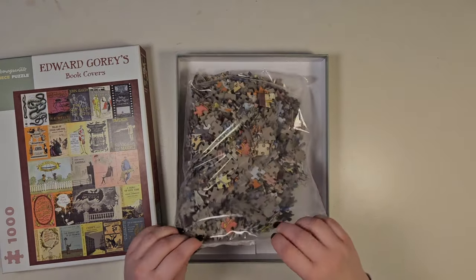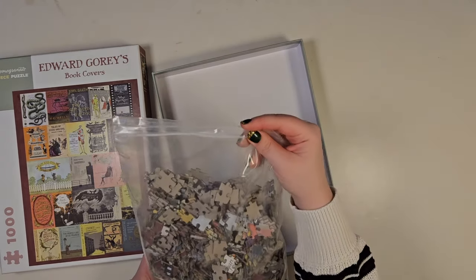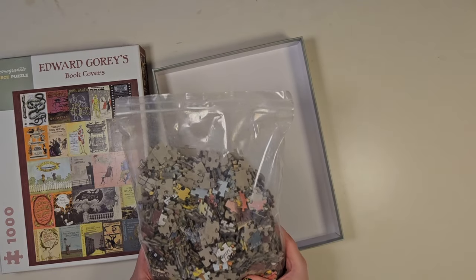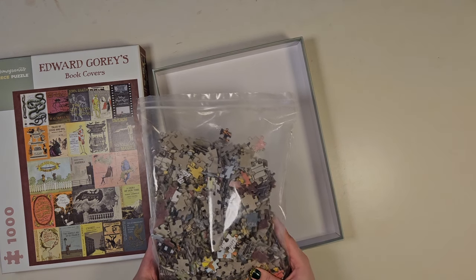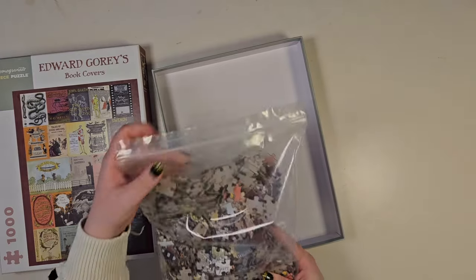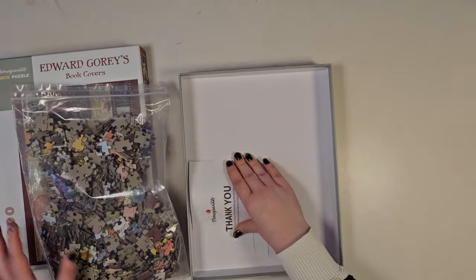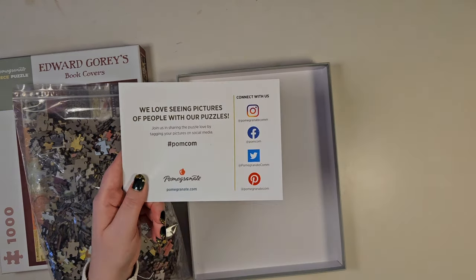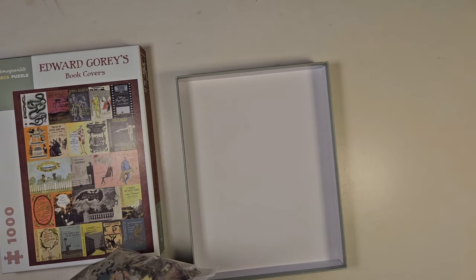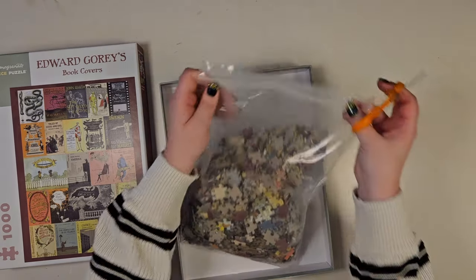Now, one thing I really like about Pomegranate puzzles is that the pieces come in a plastic bag, but it is a resealable plastic bag. I have heard from some people that perhaps in the newer puzzles it's no longer a resealable bag. I hope that's not something they have moved away from completely or permanently, because it's a very big plus for me. Now, there's also a little note here with thank you and the social media pages here. Now, let's see. I'm going to need a scissor to cut this open. So, just a sec. Okay, so let's see.